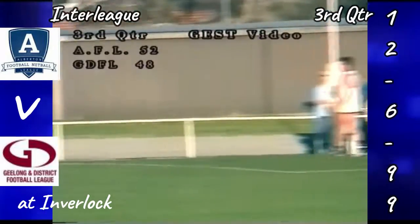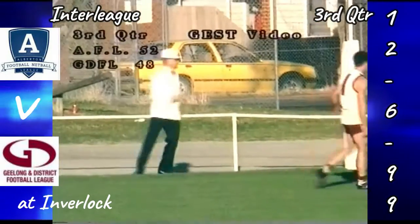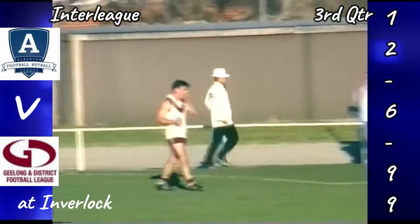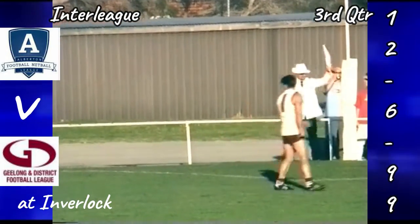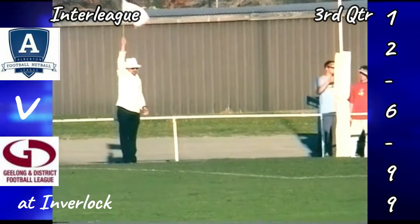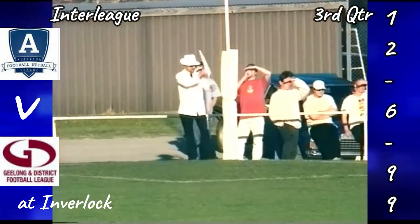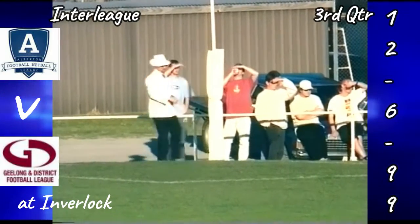Brown comes in. Gee, it's a lovely looking kick off the boot. What's the goal umpire going to tell us? 1 point. Offline. So a bit of a let-off for the GDFL, and on the Lexus of Wyndham scoreboard, Alberton Footy League 8-5-53 lead the GDFL 7-6-48, and almost 6 minutes gone in the third quarter.